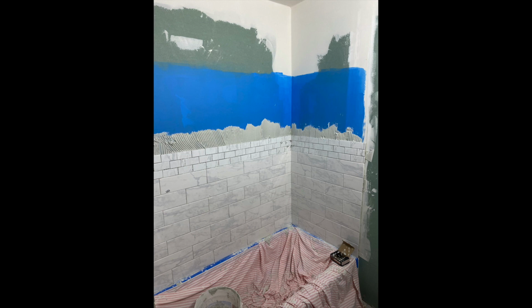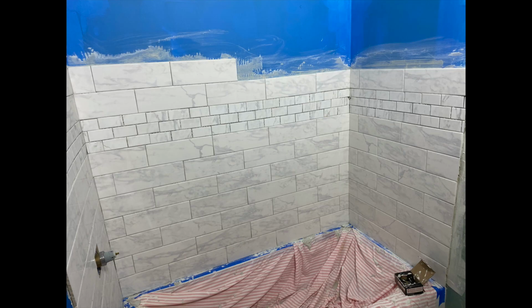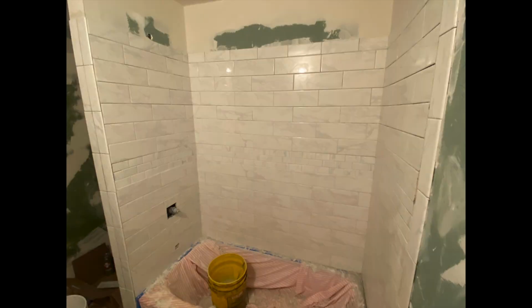And this bathroom is definitely a representation of my tastes. Kyle is really starting to like it as it's coming together. I don't know if at the beginning he really saw the vision that I had in my head, but I definitely think he sees it now, and we are both so thrilled with how it's coming along.